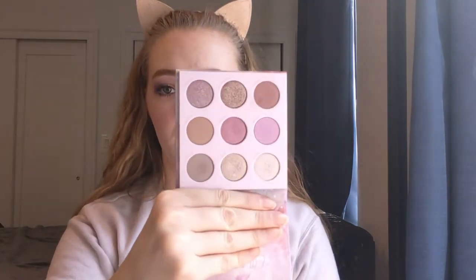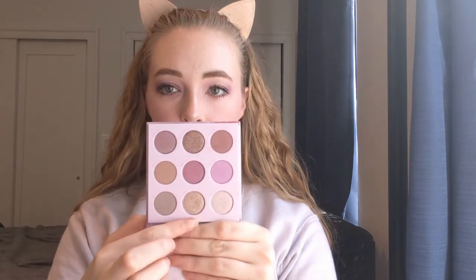And the palette I really like so far. I'm excited to play around with it and do a few more looks. Yeah, so super excited about that. I love the combination of mattes and shimmers that it comes with. You know, you get a decent mix. You have, let's see, 4 shimmers here. So you have these two, this middle shade here, and then this shade here as well. And then you have 2 sequin colors, I guess is what they call them. They have the kind of shimmer in them.